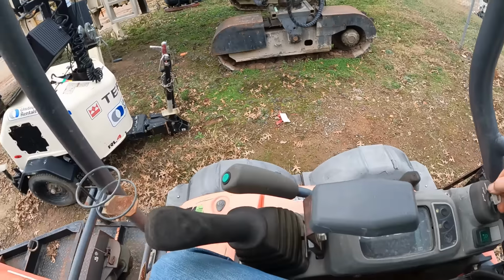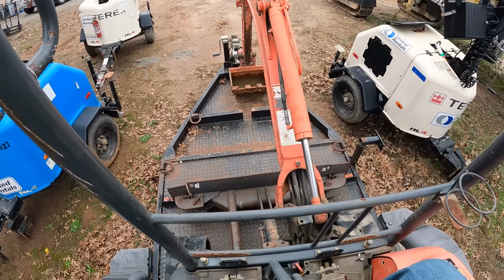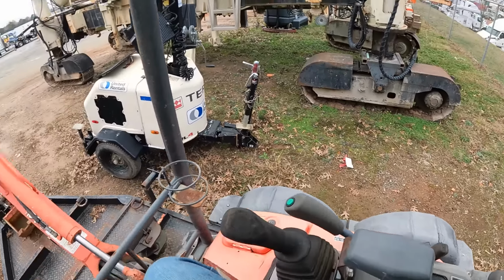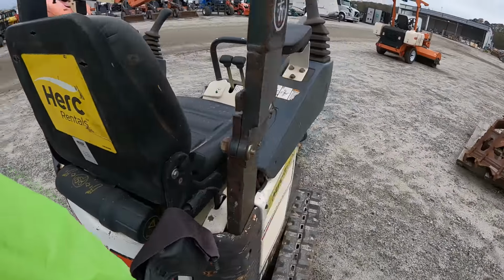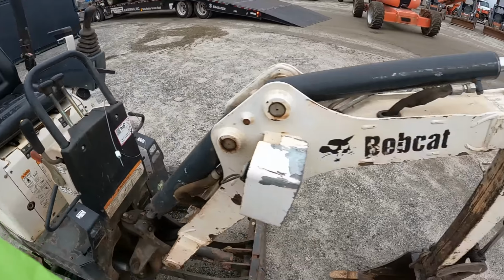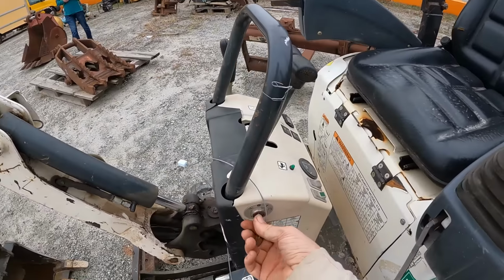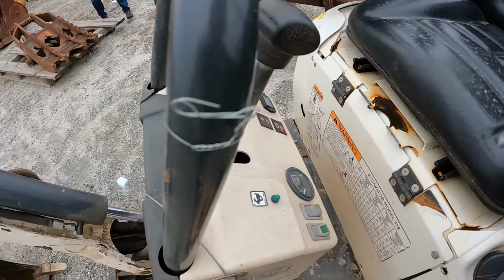Can't even see how many hours it has. Still might take a look at it though. Look at this little guy. Little bobcat. Not really a big fan of these bobcats though. We'll see if it cranks up though. It's only got 583 hours.